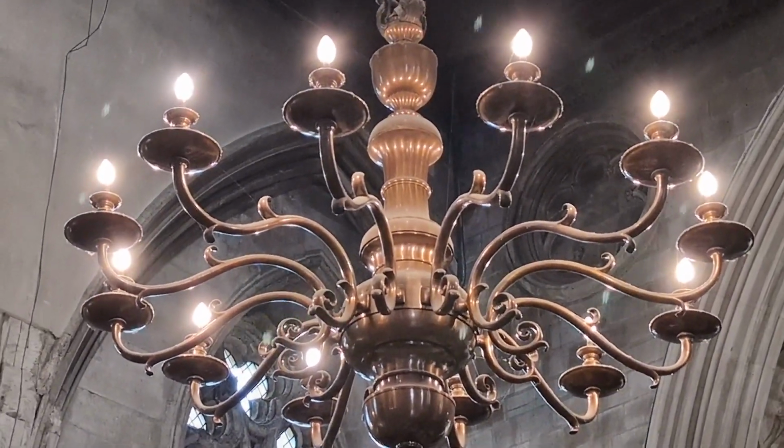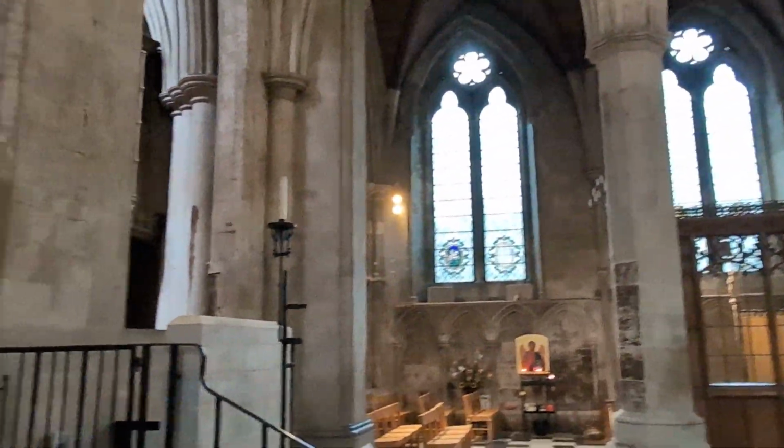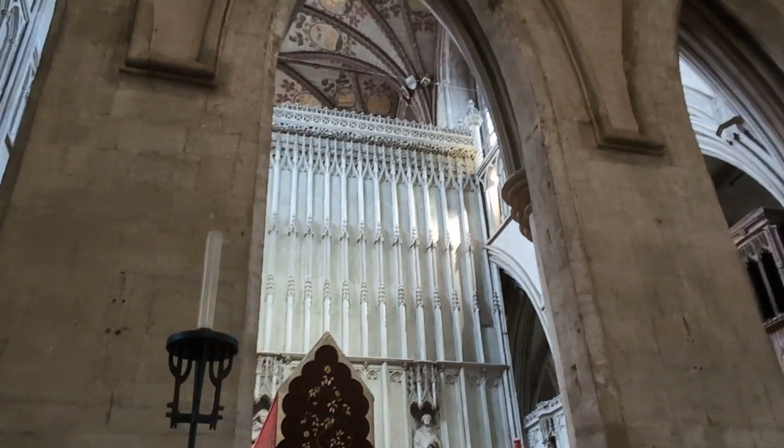Every aspect of this building has to be planned in advance. There's got to be detailed plans, detailed mathematical measurements, very, very clever architectural plans, which we don't have. We've never seen any plans.